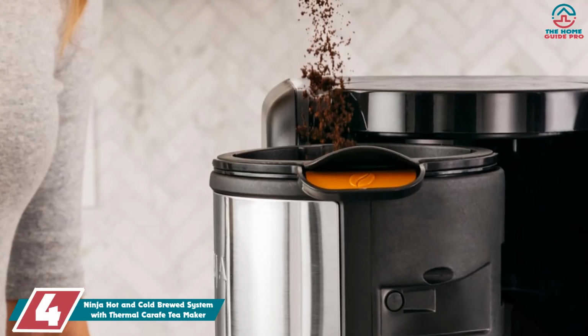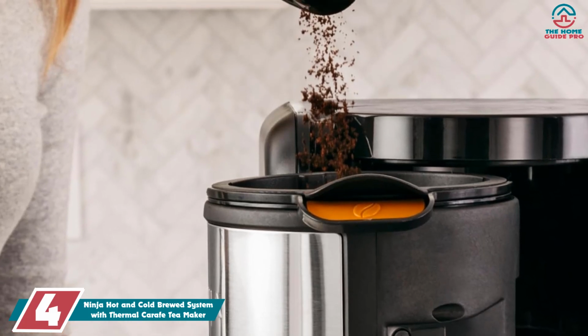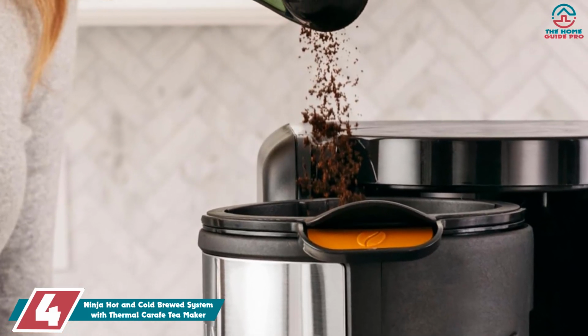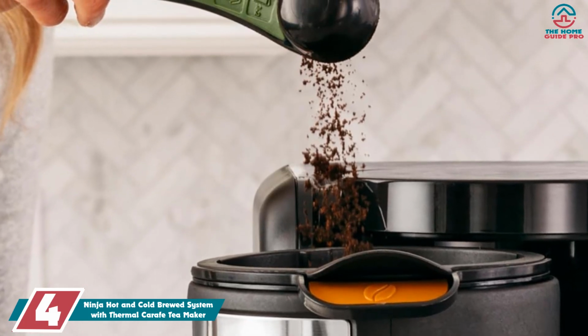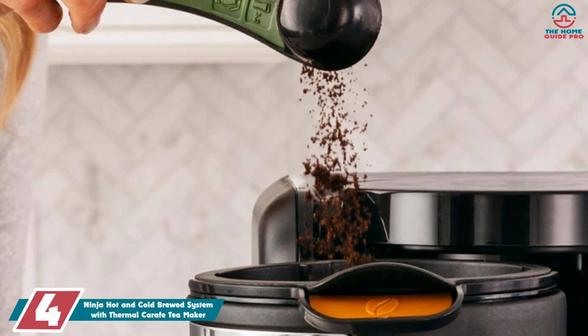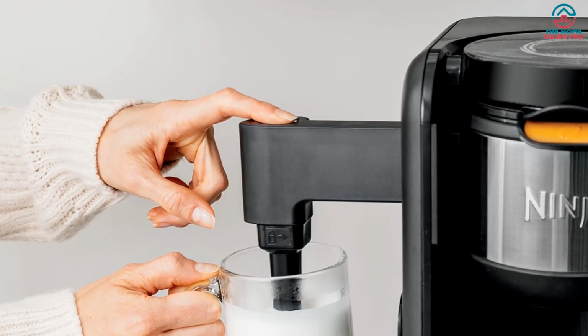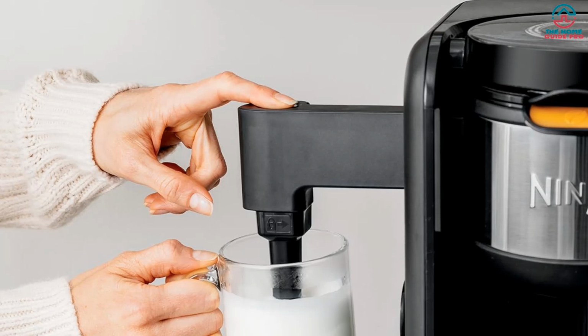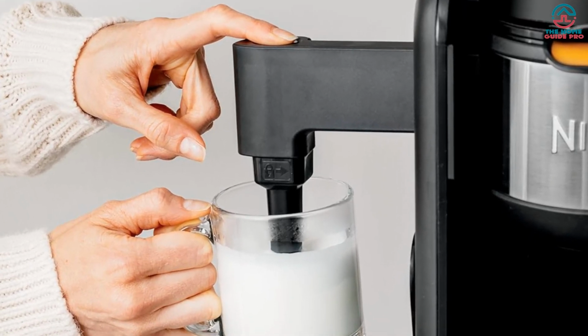Moving on at number 4, we have the Ninja Hot and Cold Brewed system with thermal carafe tea maker. The Ninja Hot and Cold Brewed system offers endless tea and coffee drinks from oolong to cappuccinos for those who want it all. If you are concerned about that coffee aftertaste interfering with your brewed tea, don't worry. The Ninja system has separate coffee and tea baskets to keep the taste of your drink pure.